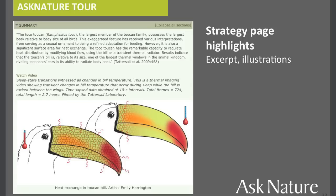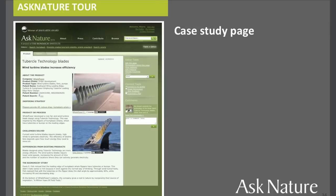Then we always have a scientific excerpt. Here we've thrown in a video, and this is one of the ones where we have an artist who has actually diagrammed, illustrated the biological principle, and we're starting to put in more of that design principle I talked about. We also have case studies on Ask Nature, so we have 161 case studies or product pages where you can learn a little bit about another existing biomimetic design.